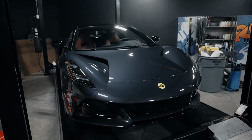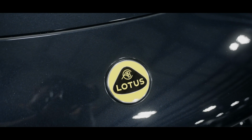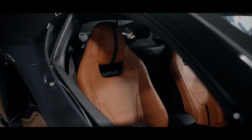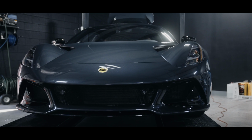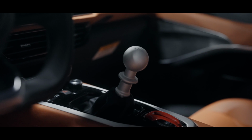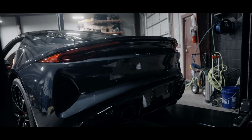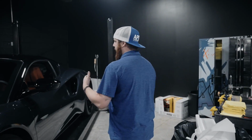This might be one of my favorite cars that we've ever worked on. This is the 2024 Lotus Emira. This color's pretty sick. It's like a blue silver. The customer wanted to get the hyper blue one, but this one became available because a previous guy that ordered it backed out. So he was like, I gotta have it, gotta have it. For 100 grand, you get the supercharged V6 with 400 horsepower.